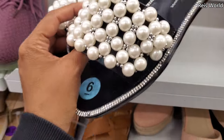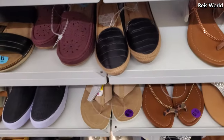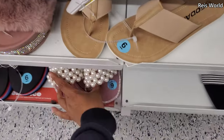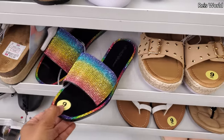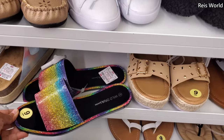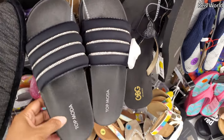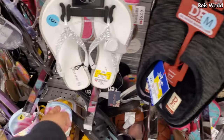And you know what? There is a pink one I spotted right here. Let me put that back. Here we go, another Wild Diva. And these are $8. Are you guys feeling the jelly heart sandals? Just your simple black slide-on. No price on this one, but very simple.